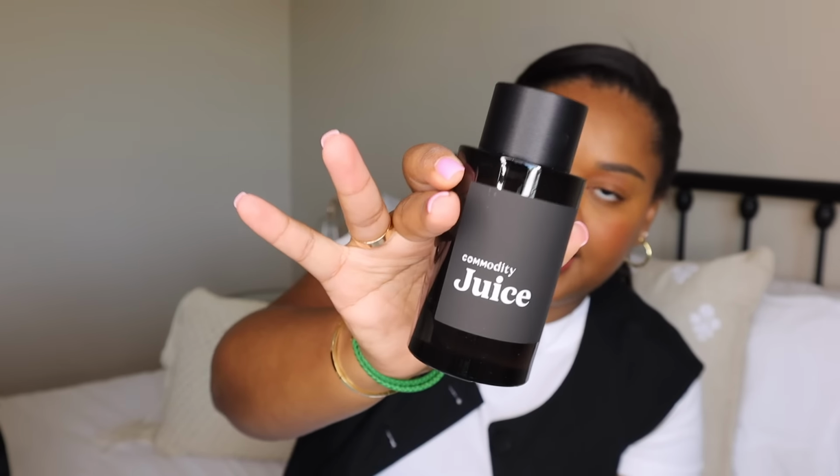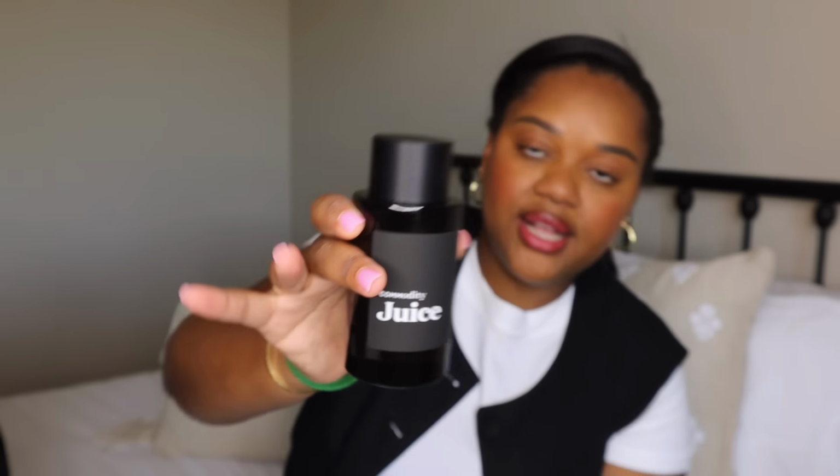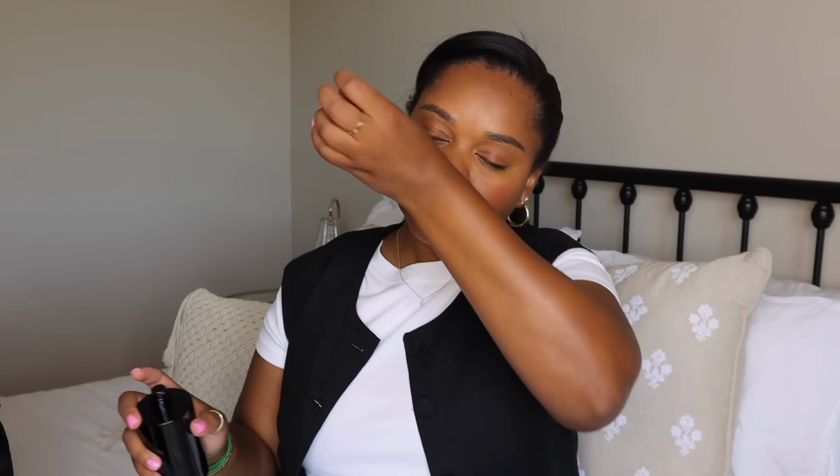So I'm gonna experience it with you guys again. This is the bottle. That is what it is looking like. I'm gonna spritz it again so I can tell you guys what it smells like. I didn't put fragrance on for the day, so this is gonna be it. It's really good. It's soft, but it's very juicy, very fruity, very happy. It's gonna be a really, really nice one for the summer. I really do love this fragrance.